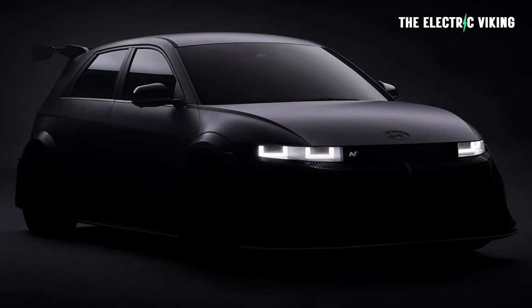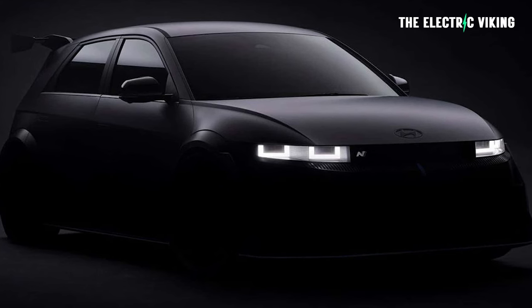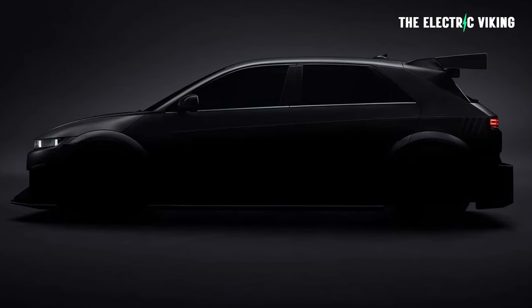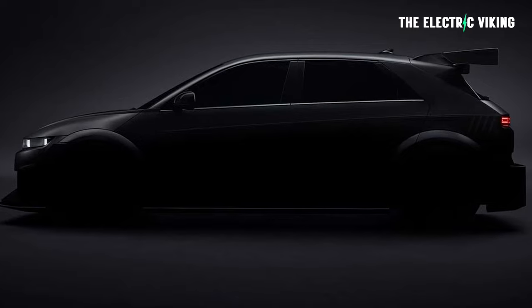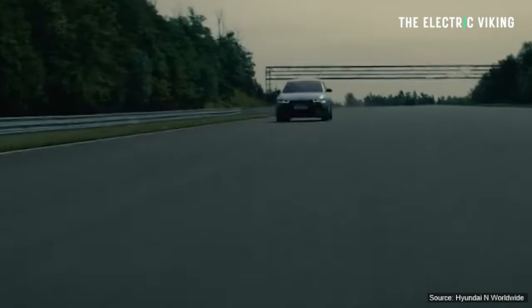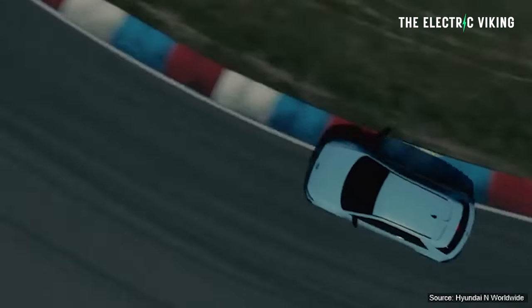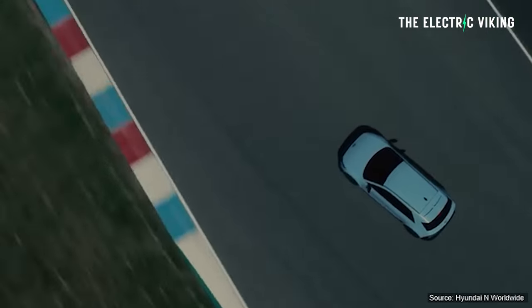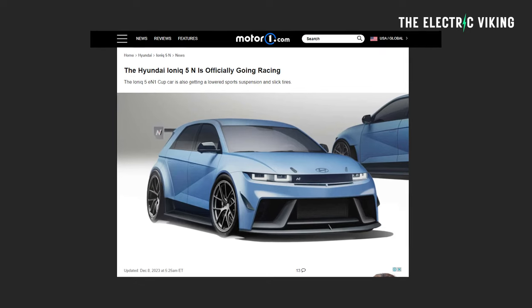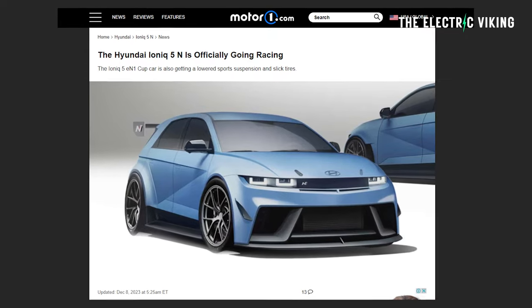It's got an air jack, a 6-point FIA compliant roll cage, and a kill switch in case the battery overheats or, I don't know, something happens. Possible. Now, apparently, Hyundai are going to take the Ioniq 5N racing in the South Korean first one-make EV competition. The development is expected to end next month, and the N1 Cup car is scheduled to hit the track as early as May, says Motor1.com.